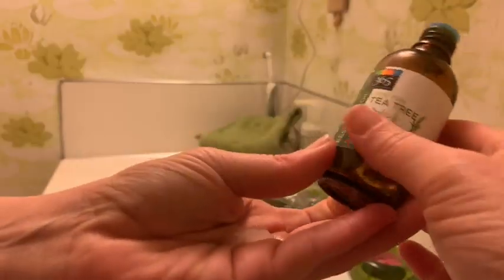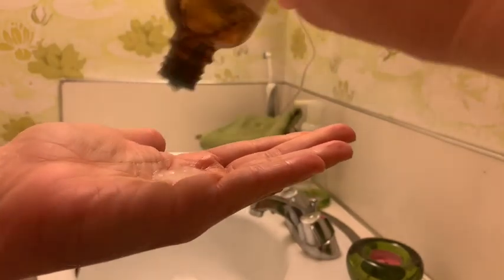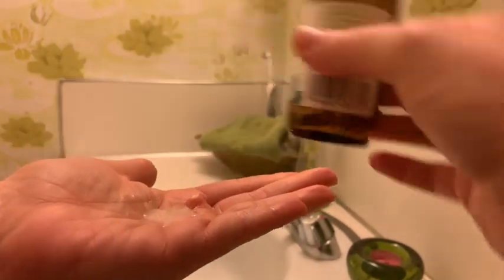Everyone's skin is a little different, and it definitely has a strong smell that not everyone is a huge fan of. But they say that if you don't like the smell, it's probably something that you need. What they recommend is that you mix it in with your lotion and with your cleanser. When you pour your cleanser in your hand to wash your face, you just add a couple of drops of tea tree oil to it. And then the same thing with your lotion.